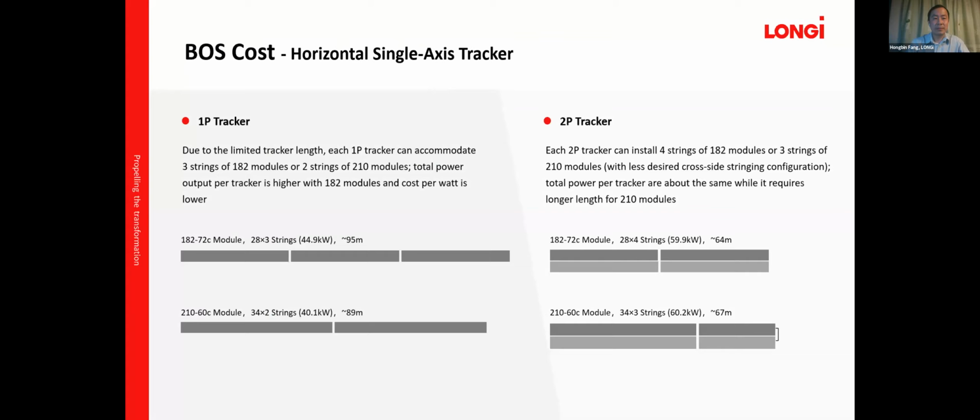Let's look at the system cost on the BOS side. Let's first look at the horizontal single axis tracker. On the 1P tracker, due to the limited tracker length, each 1P tracker can accommodate either three strings of 182 modules or two strings of 210 modules. The total power output per tracker is actually about 10% higher with the 182 millimeter module. And we have done some estimates with partners showing that the cost per watt is actually lower with the 182 millimeter module on the 1P single axis tracker.